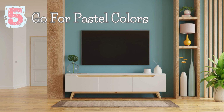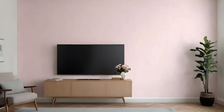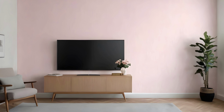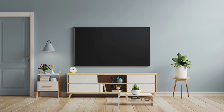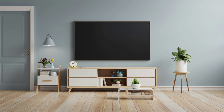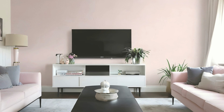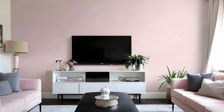5. If you would like your living room to look spacious and bright, then go for pastel colors for your TV wall. It will work well with light neutral shades. I love pastel colors because they are a wonderful way to infuse your living space with a soothing aura while keeping it chic. Choose a pastel color that resonates with you and complements the rest of your living room decor. This could be a soft blush, a soothing mint, a gentle lilac, or a sky blue.